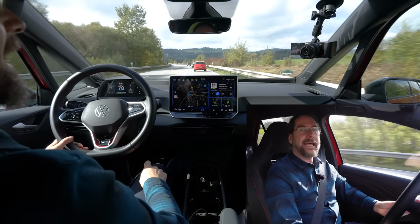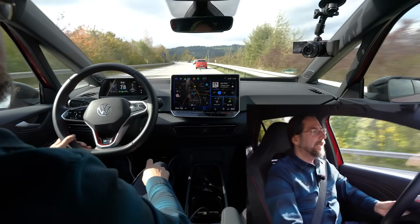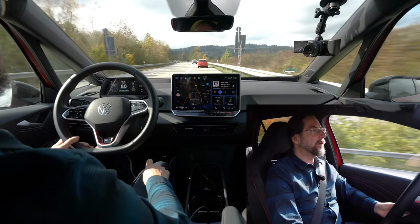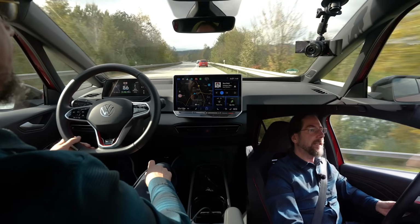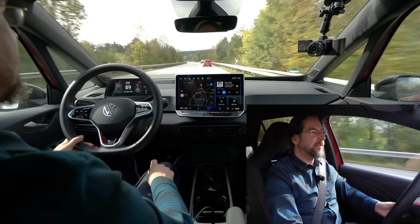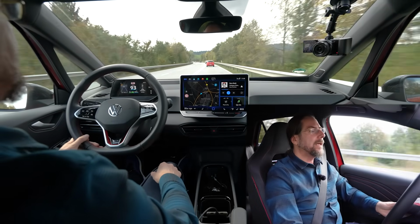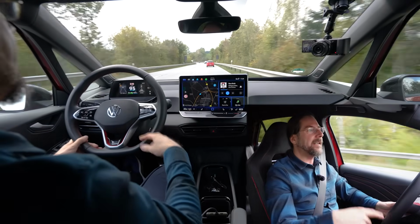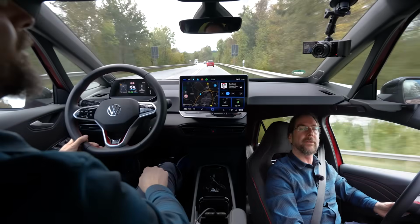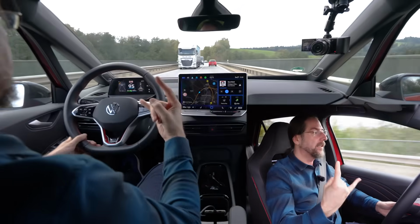My Id.3 that I had a smaller battery, 58 kWh usable, and it had the 150 kilowatt motor, so 204 horsepower, and it felt good. The big battery Id.3 with the same motor felt a bit underpowered, and also the regen was a bit less because the car was heavier. This car with the new 210 kilowatt motor feels more powerful than my Id.3. It has a bigger battery even than the Pro S, and that's awesome. And it's more efficient than the old motor. That rocks.